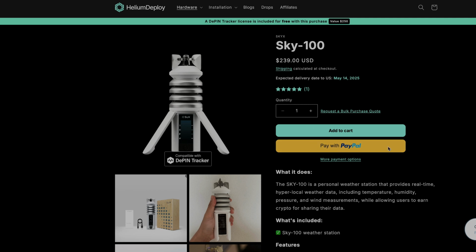I think overall this thing is built to last. It doesn't feel cheap. It does cost a couple hundred dollars, so you do have to invest a little bit into the project if you want to get started. But if you want to get in early, that is sometimes the price you have to pay.